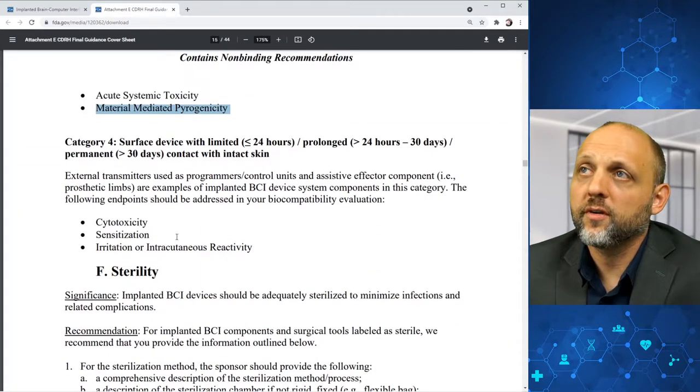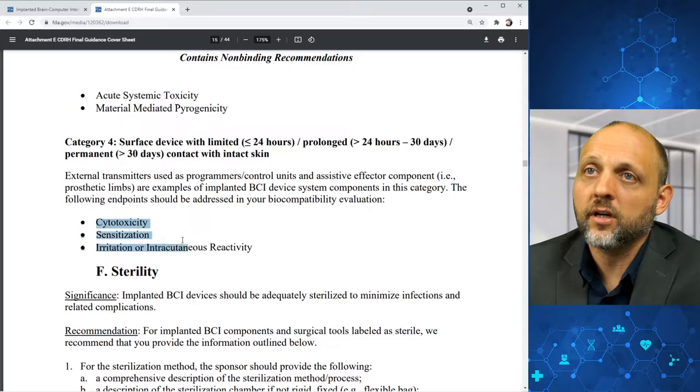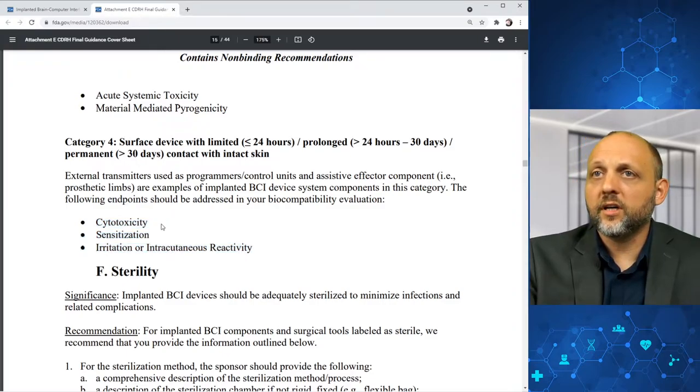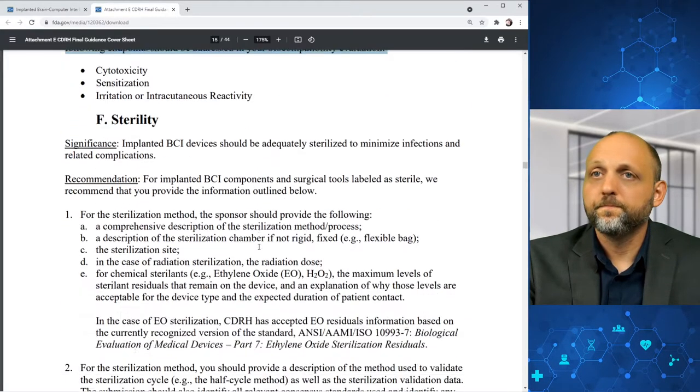And then for surface devices, with limited or prolonged or permanent contact with intact skin, they want to see cytotoxicity, sensitization, and irritation or intracutaneous reactivity testing. They want to see cytotoxicity, sensitization, and irritation or intracutaneous reactivity testing for these components.